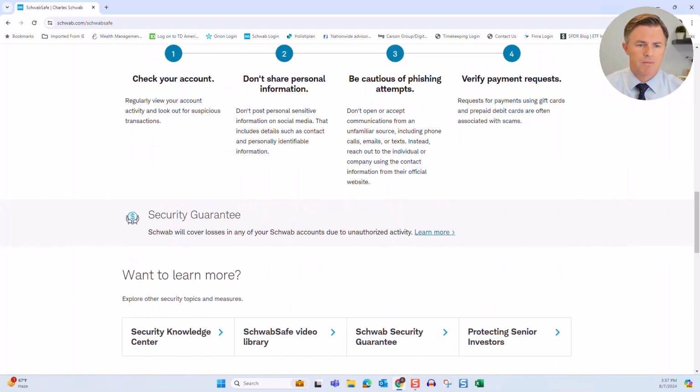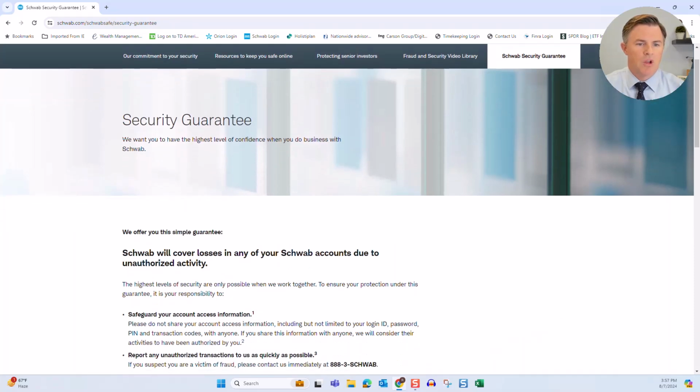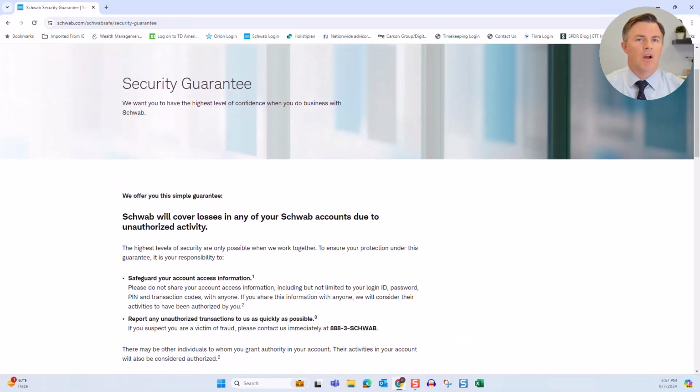And then, Schwab has a lot of information. You could come back here, but the thing I wanted to cover is the security guarantee, as I mentioned earlier, which is where Schwab will cover losses in any of your Schwab accounts due to unauthorized activity. So let's learn more about that. This is just an added layer of protection that Schwab has for you to feel good about having your money at Schwab.